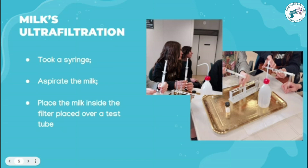We then performed other experiments to better understand the mechanism of filtration. As a first experiment, we performed an ultrafiltration of milk that had already been diluted 25 times previously in order not to clog the filter, which had very small pores. We took a syringe, aspirated the milk, and then placed it inside the filter, placed over a test tube. At the end of the operation, there was a semi-transparent liquid in the test tube, a sign that the filtration had only partially taken place. With this first experience, we also learned the concept of upcycling, like taking waste to invert its use.